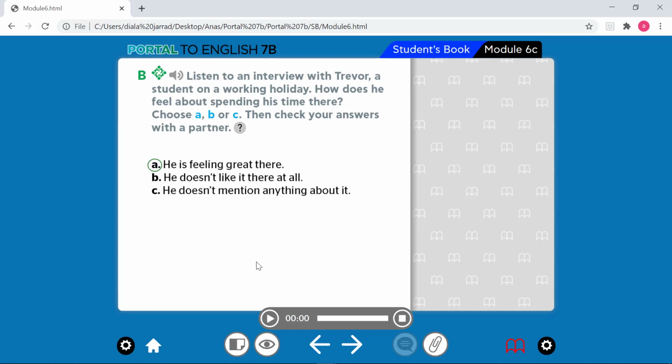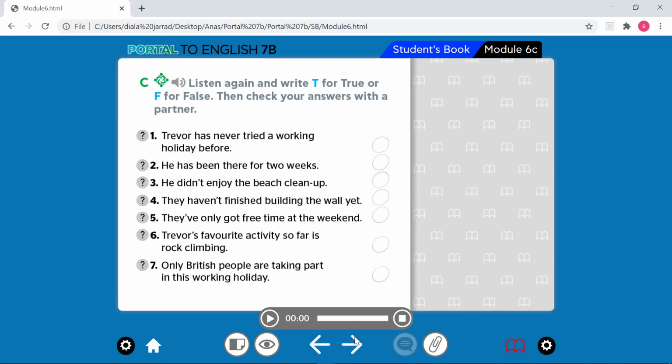So now let's continue to the second part of the listening exercise, which is exercise C. In exercise C, we need to listen again and write T for true or F for false, then check our answers with our partners. So you will check with me after listening. Or while you are listening again, try to write true or false, and after that, check the answers with me.